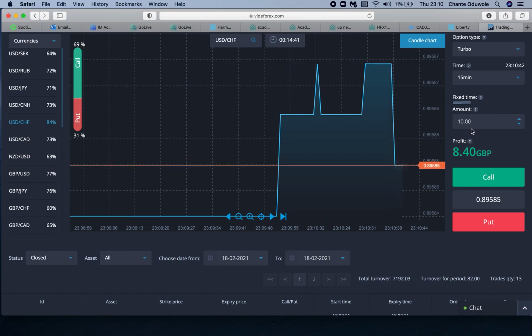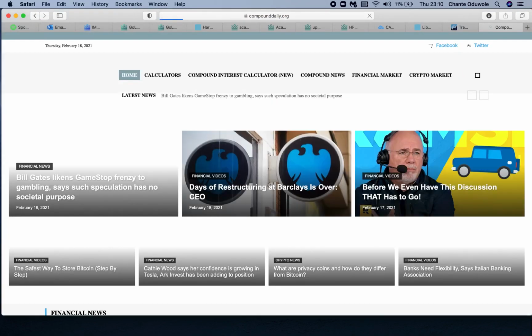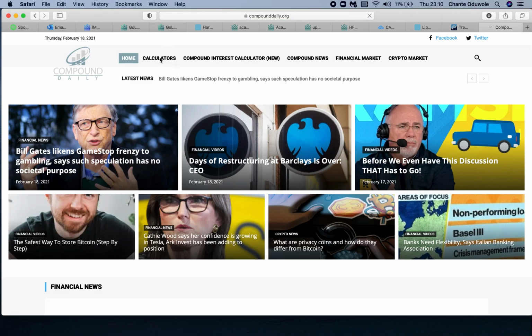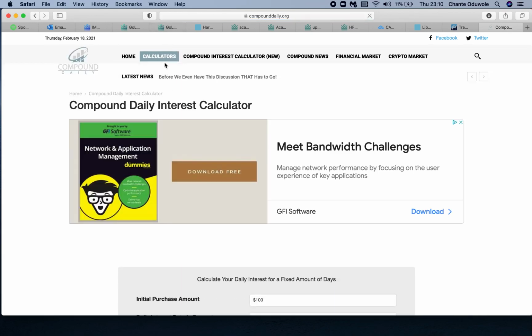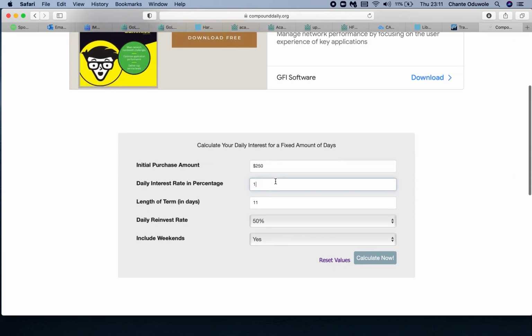Then I'm going to show you something called a compound plan. You can go and do this yourself as well. You can figure it out and test this out for yourself. Let's say you started with £250 in your broker account, and you want to build it up by 5% a day for 90 days, and you're going to reinvest 100% of that. So you are not going to take anything out for 90 days. You can if you want to, but I'm going to show you the difference between doing that now.